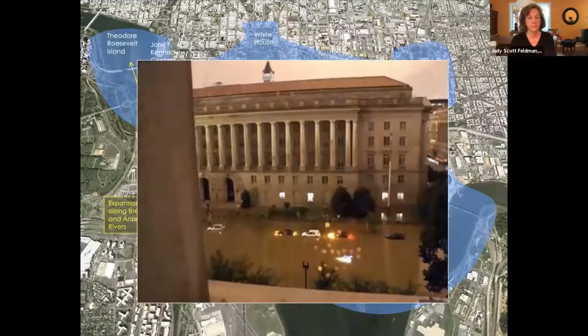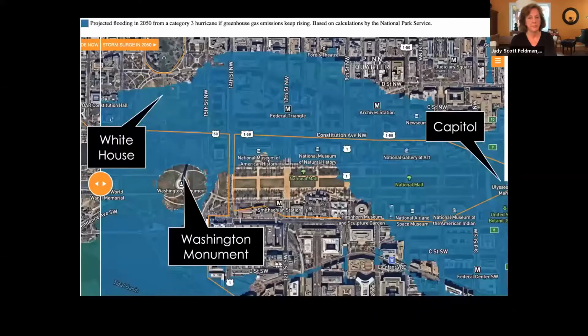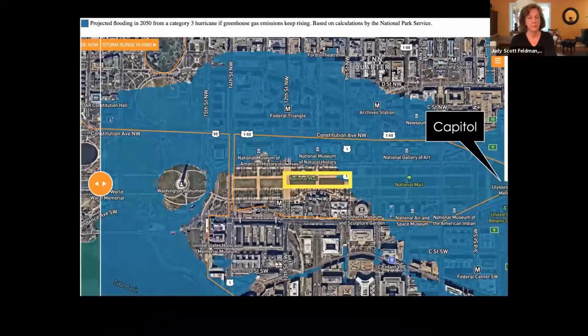But that optimistic concept has little viability if we can't even protect what's already there. The urgency is real. Take a look at this 2018 Park Service report that projects the effects of sea level rise and storm surge on our national parks. Projections for a Category 3 hurricane in 2050 show almost the entirety of the mall covered by floodwater in blue, except for a 5-block section that just happens to include the site for the National Mall Underground.